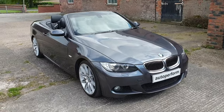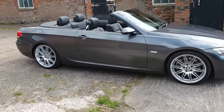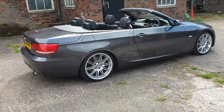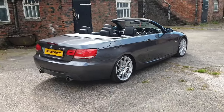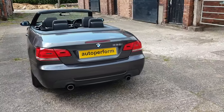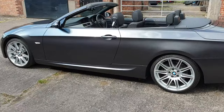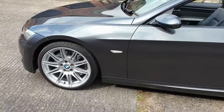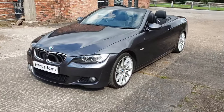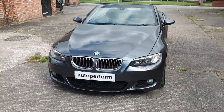Hello, welcome to Auto Perform and a short video of our 2007-07 registration BMW 335i Tiptronic M Sport convertible, which has a folding metal hardtop, as you probably know. This is the car. It's finished in graphite, sparkling graphite metallic with full black leather interior. It has quite a few options. We will list all these in the photographs and show close-ups and so on of the various features. I'll try and remember them as I go around.